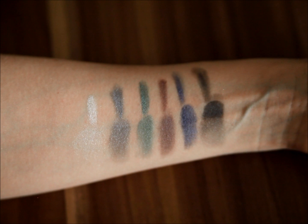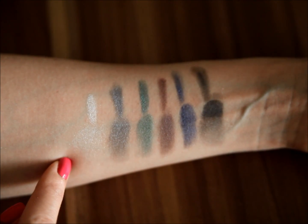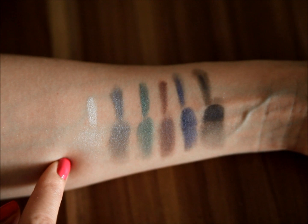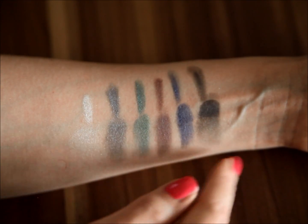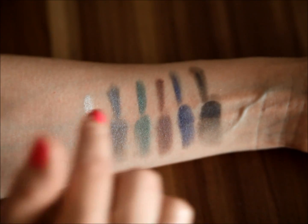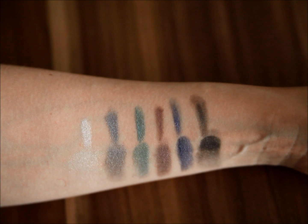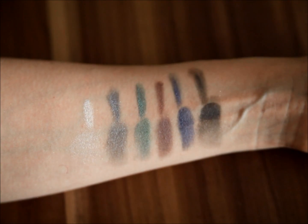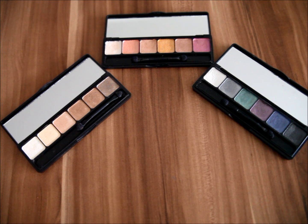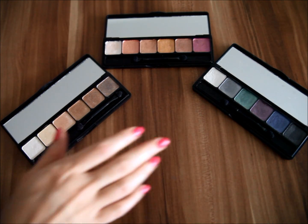Now a close-up of the swatches of the Smoke palette. As I was saying, the only one that is slightly disappointing is this white, but it still works well for a highlight color. So the bottom row shows the dry swatches and the top row shows the wet swatches, which are a bit more intense, but the pigmentation is really excellent with most of these, even dry. All in all, I would say that these palettes are a huge hit for me, especially in this configuration, meaning all three of them together.